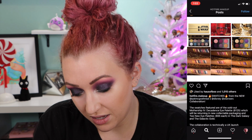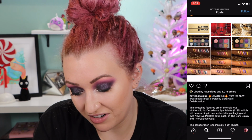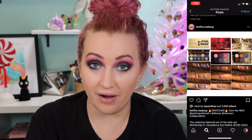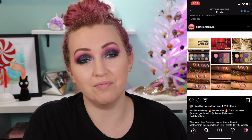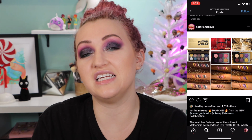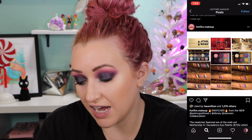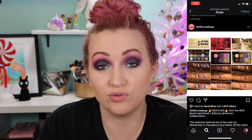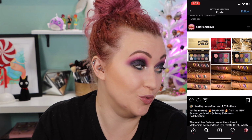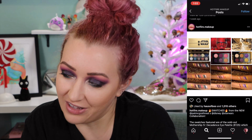Yeah, these are the Decadence Eye Palette. Oh, that's one that's already sold out. These are $65 each. Yeah, the last palettes that I bought, I caved on the Melt Muerte collection, the 2 palettes. Those were $58 each, and it was only because I had my Sephora $20 off 75 coupon. I didn't go into Sephora to get them. I specifically bought them online so that I would not have to see them, or there was a Huda Beauty palette that was also kind of like calling my name.